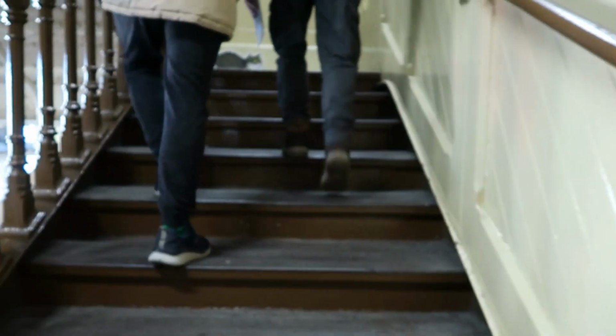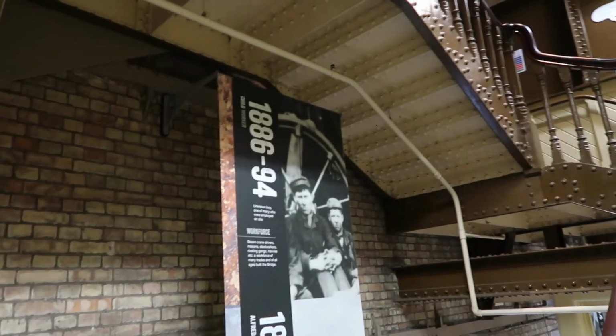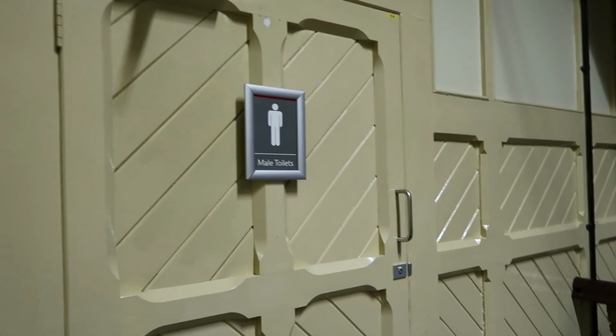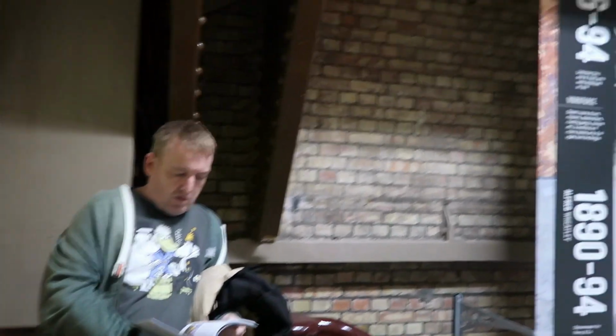Off we go. So we're on one of the levels. See, we've got more to go up. But just a point to note, on this bit here, there's a men's toilet. The one down, there's a female toilet. At least you only got to walk one way.